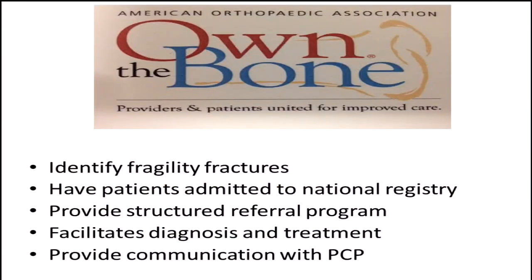The Own the Bone program was developed by the American Orthopaedic Association, and this helps identify fragility fractures, the cause of this increased number of patients. The patients are admitted to a national registry, and then from that registry, they're referred to rheumatologists and endocrinologists to help provide a diagnosis and treatment plan, and further to communicate with their PCPs to keep the care going. It never ceases to amaze me. Every day we get fragility fractures, patients in their 70s and 60s that have had no evaluation or treatment for their bone density issues.